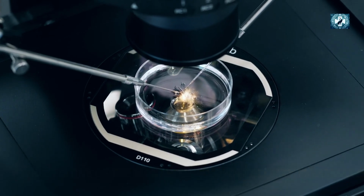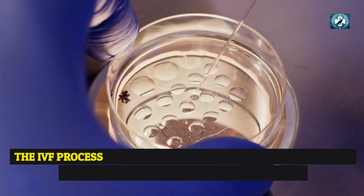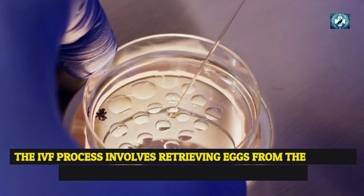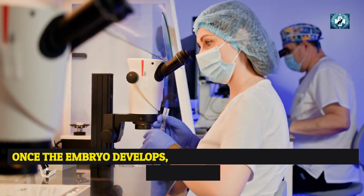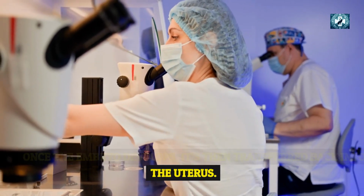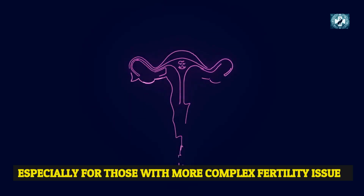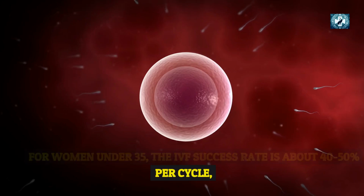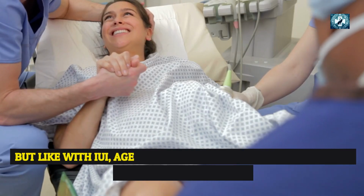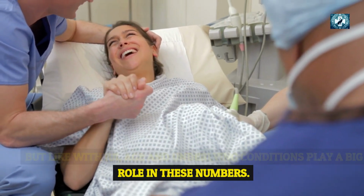Now let's talk about IVF, or in vitro fertilization, which is one of the most well-known fertility treatments. Unlike IUI, where fertilization happens inside the body, the IVF process involves retrieving eggs from the ovaries and fertilizing them with sperm in a lab. Once the embryo develops, it's then transferred back into the uterus. One of the key advantages of IVF is its higher success rate, especially for those with more complex fertility issues. For women under 35, the IVF success rate is about 40-50% per cycle, but like with IUI, age and underlying conditions play a big role in these numbers.